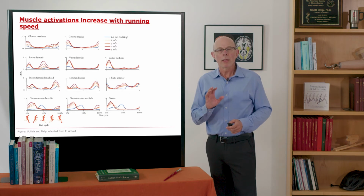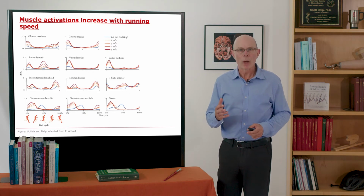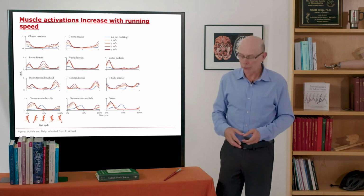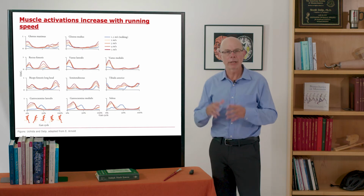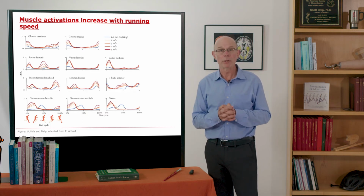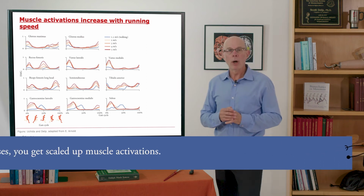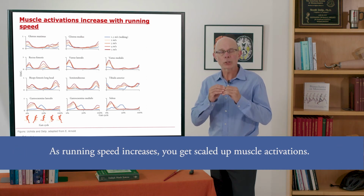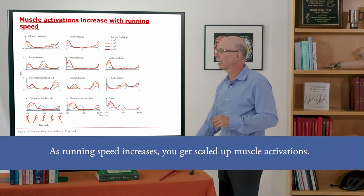So muscles activate more highly when you run faster. And I'm showing just this picture from the book. It's the activation patterns of 11 muscles. And there's really two things that I want you to notice. One is that as you run faster, it's basically just scaled up versions of the muscle activations.